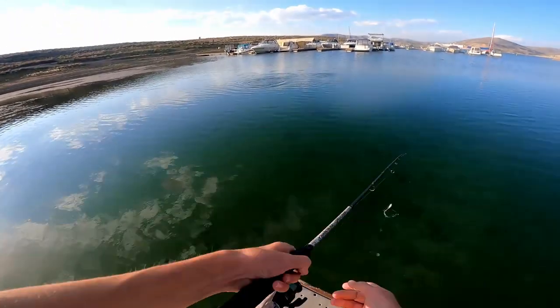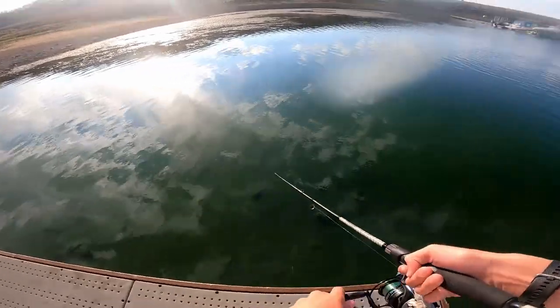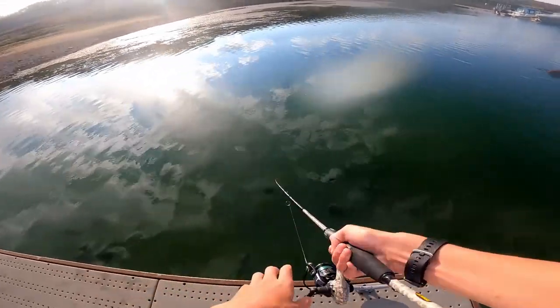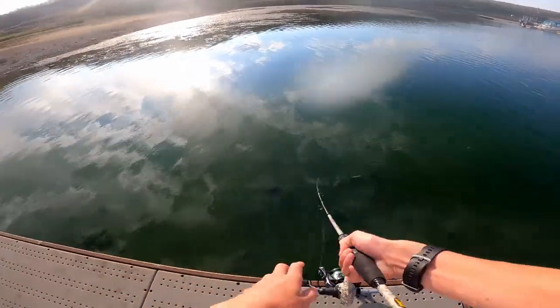Oh man, look at that jump. And let's just say so far I'm really impressed with this. My first time fishing with it too. So the first fish I caught with it was a kokanee. That's kind of cool, but anyways, long story short, it's kind of like an unofficial rod and reel review.